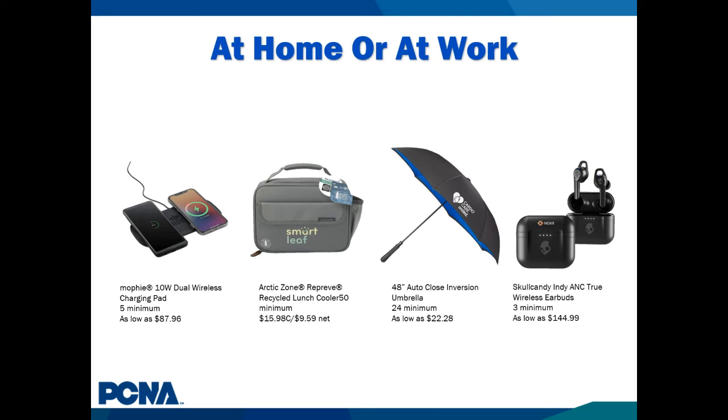And then the last item on this page is the Skullcandy Indy Evo True Wireless Earbuds. So everybody has their Apple AirPods. I've seen so many people with them, but this is my version of the AirPods. I'm actually using them right now, and ANC is active noise cancellation. So what that means is it is spouse canceling, kid canceling, dog bark canceling. You really can't hear that, and it's absolutely amazing.